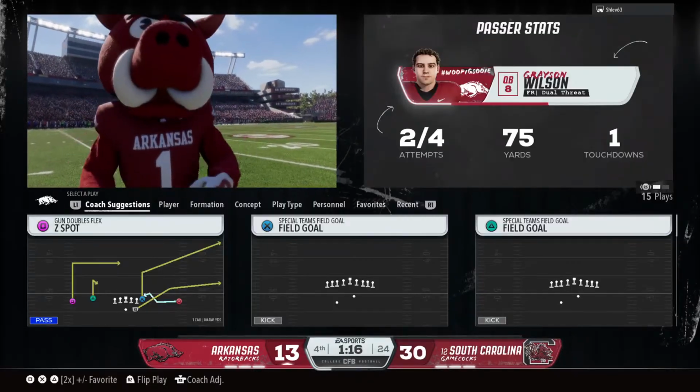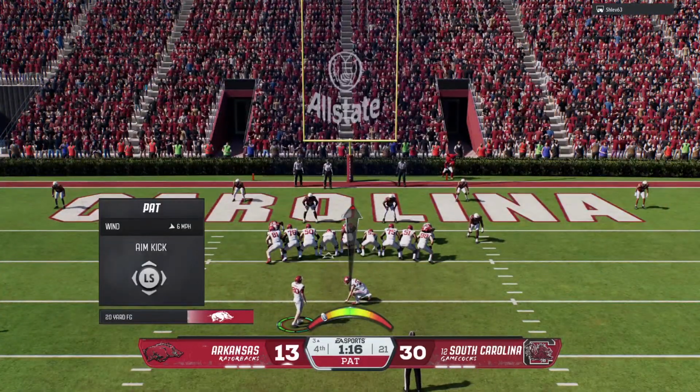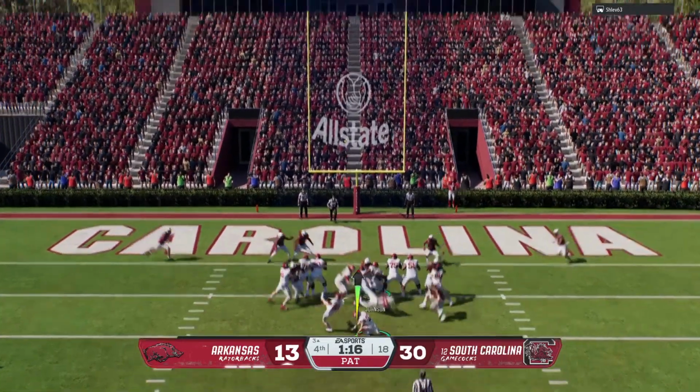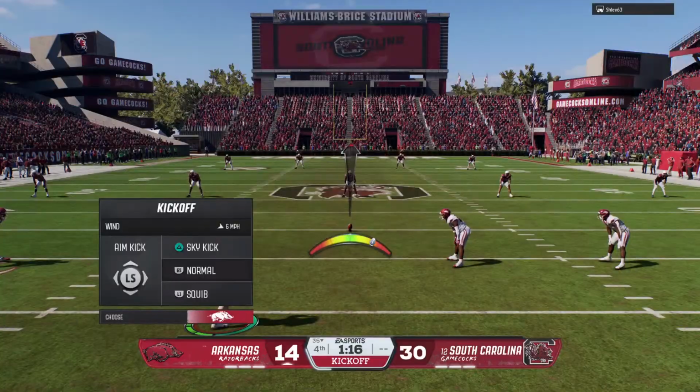And these slants are so hard to defend when the ball's thrown like that. The receiver catches it, and he's catching it going so fast. You can tell the defense couldn't quite get the right angles, and he does the rest, uses his speed, gets all the way to the end zone. And he makes the extra point.